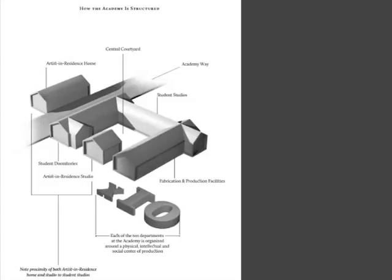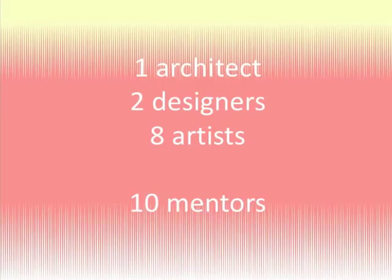Their studios are adjacent to your studios. Their homes are across the street or nearby on campuses, and these are their real homes with their partners and families in many cases. And in this, community develops from collaboration and proximity. 1 architect, 2 designers, 8 artists, all leaders in their field, creating an experience for the community that is seamless in teaching, working, and living.